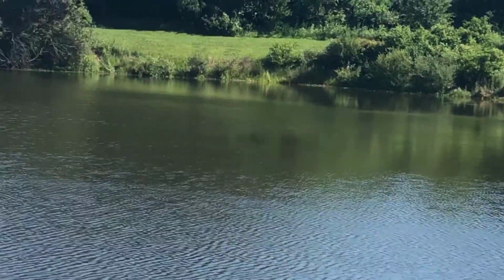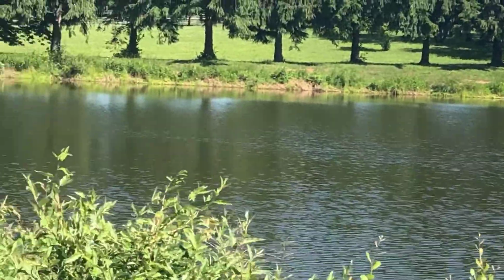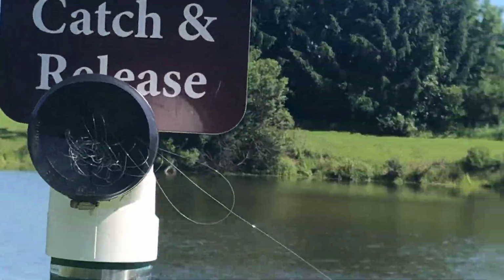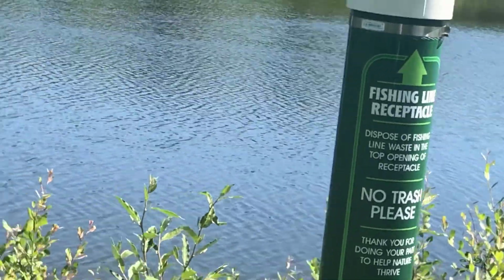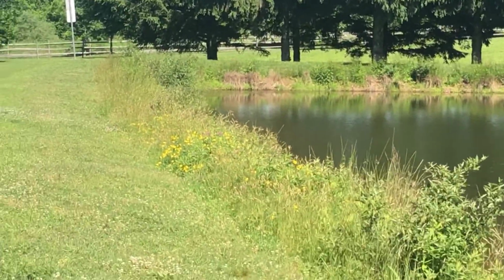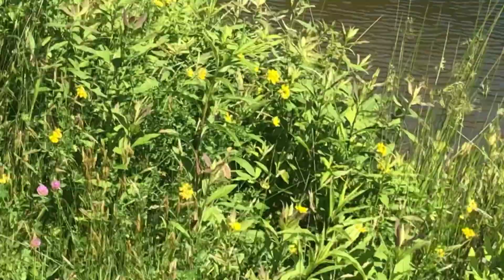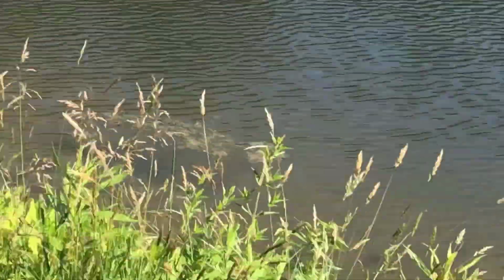If I can keep the camera straight, that would be nice. And here, it says catch and release again, and fishing line receptacle. Oh, and a big bee. I think they're called drone bees. Oh, like I said, this is kind of slippery here. If you go towards the edge, so I'm walking up a little this way more, because once you get close to the edge, you seem to just slide.